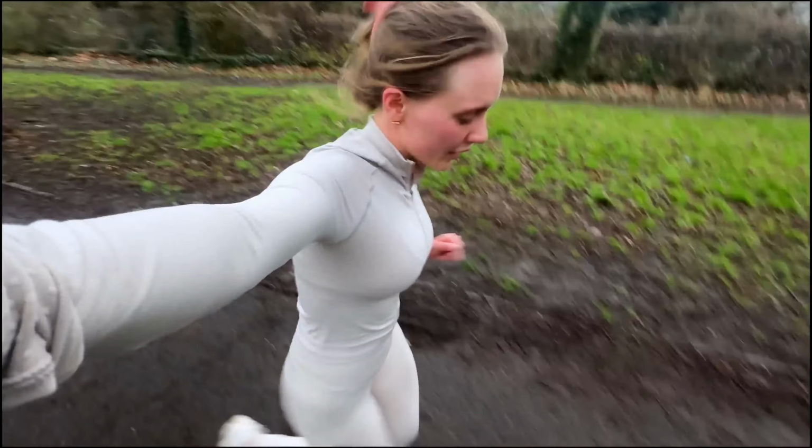Another hugely overlooked step when it comes to glowy, healthy skin is exercise, because exercise improves blood flow to the skin.